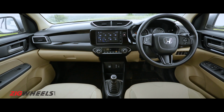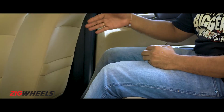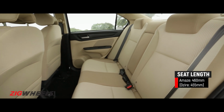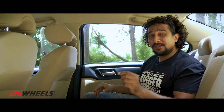Honda, the masters of packaging, are at it again with the Amaze. On paper, as measured by us, the Amaze offers more knee room than the Dzire. The seats also offer better under-thigh support. But that's not all. It's even the smaller details like the low window line and the small headrest that make this cabin feel bigger and more airy than it is.